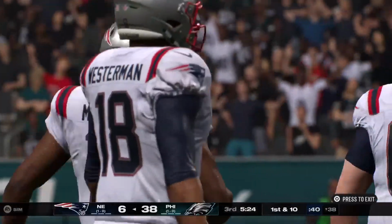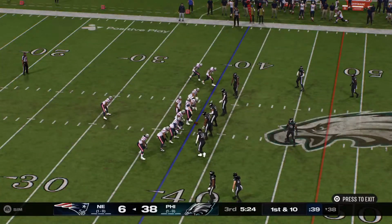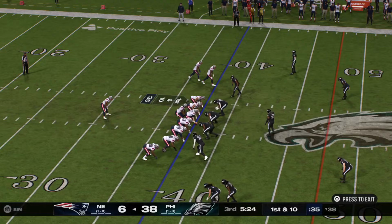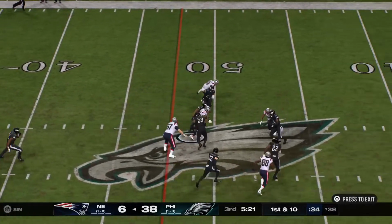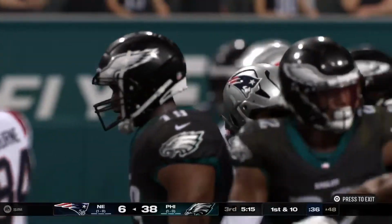The visitors' offense getting things in order as they trot out for this next possession. They'll start it here with a 1st and 10. On the ground, Gibson. And he's down on the other side of midfield. Mark him at the 48-yard line.